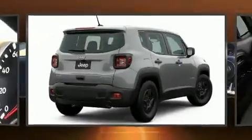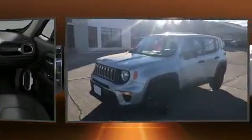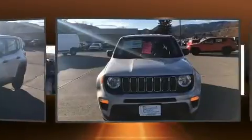Introducing the 2020 Jeep Renegade. Smooth gear shifts are achieved thanks to the 2.4-liter four-cylinder engine. And for added security, Dynamic Stability Control supplements the drivetrain. Four-wheel drive allows you to go places you've only imagined.